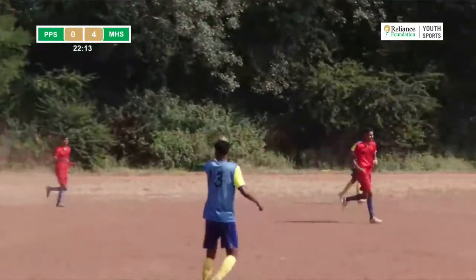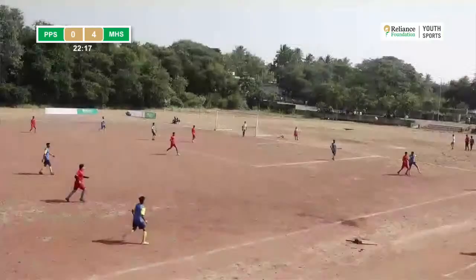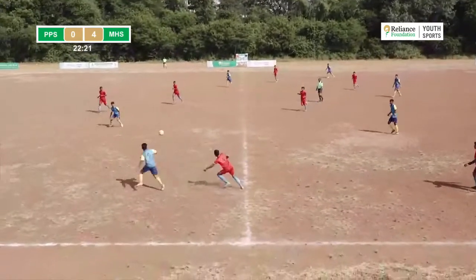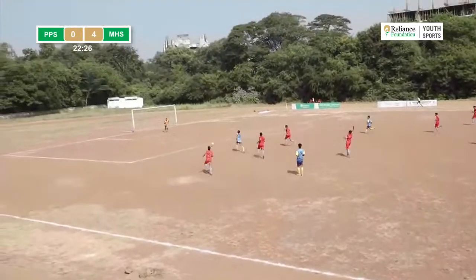Whereas I think there has to be more structure for Panhala to intercept these passes because Maharashtra have been given a lot of opportunity and spaces. And the through ball just works in their favor. A brilliant piece of skill. They're looking for the through ball. He goes for the through ball.